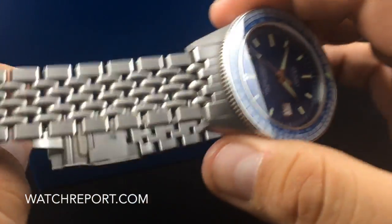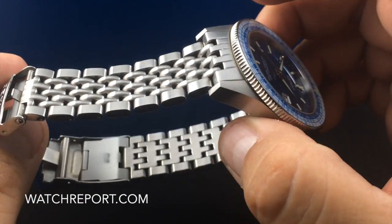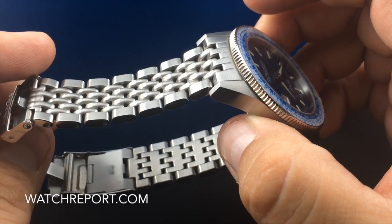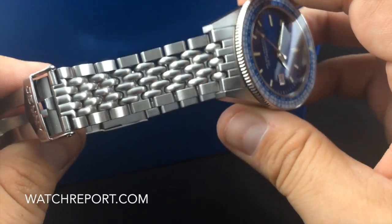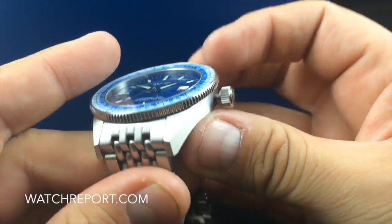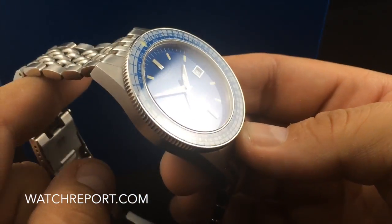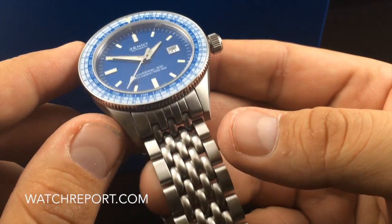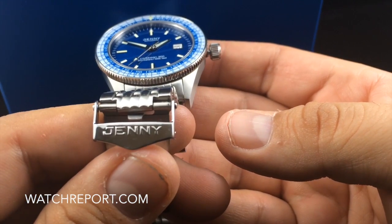Beads of rice bracelet. This is optional, guys, but if you decide not to get it, that's fine. The rubber strap that it comes with is just fine. But if you do decide to get this, it's going to give you one heck of a workout sizing it. So make sure that you boil the bracelet. Do not boil the head of the watch. Boil just the bracelet, and that'll help loosen a little bit of that Loctite. It is signed. There it is right there, Yeni.